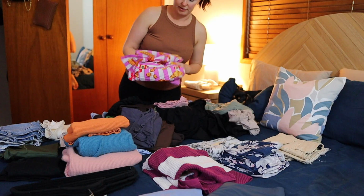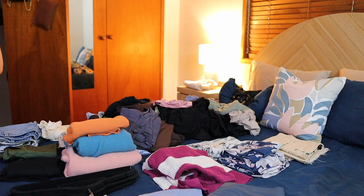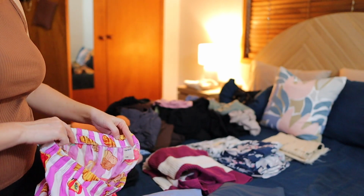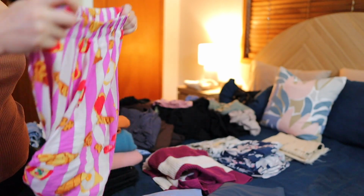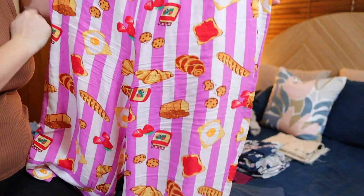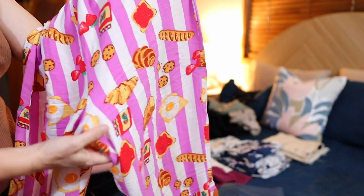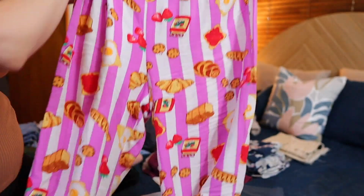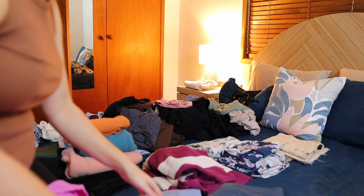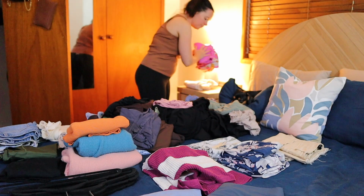Okay, I've got to show you these two because they're just so cool. I got them, I believe, at Kmart, and I think they're like a wannabe Peter Alexander pajamas. They've got breakfast things on them and they're stripy and they're so cool. I like them a lot. Breakfast is my favourite food, so I really like them. They're so cute. And then it's just a pink little top. I got it a while ago now, so they probably don't have them anymore. Actually, I might wear them tonight, so I'll pop them over there.